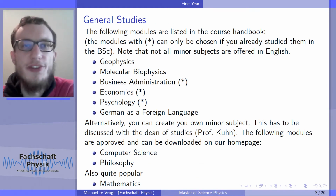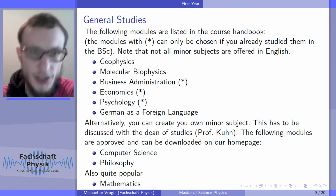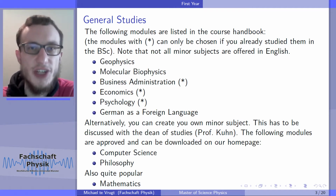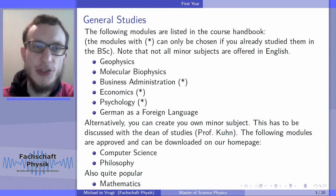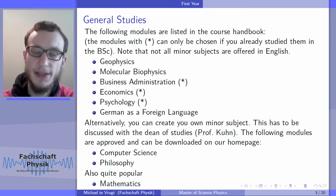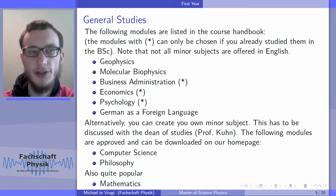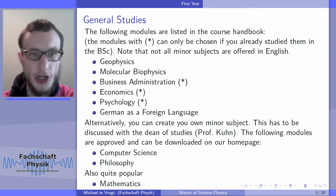Okay, I'll probably start with the general studies. The general studies are a module which you have to do in a subject that is not physics. For this, there are a number of options you can choose between, which are listed in the course handbook, which are geophysics, molecular biophysics, business administration, economics, psychology, and German as a foreign language. German as a foreign language is particularly recommended if you're not a German native speaker. So this is not a problem for the course itself because everything is in English, but still you can use the general studies to also learn some German.